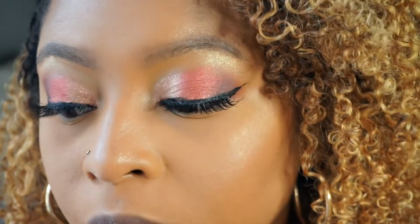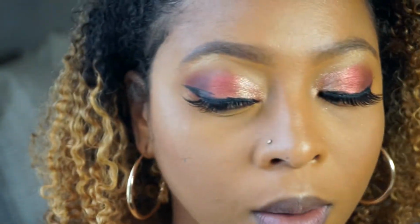One of the things that I like to do that Jackie doesn't do, but her lashes are bomb, mine are not. I am actually going to apply a wing liner with this look and then my lashes, and then I'll be right. Okay, so I'm back. I have my lashes on. I'm gonna zoom in for you guys to see what the eyeshadow looks like so far.